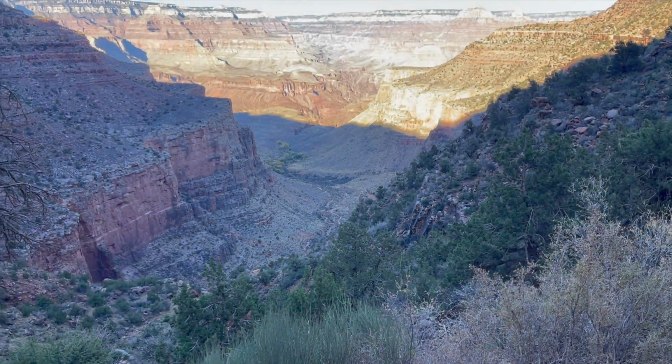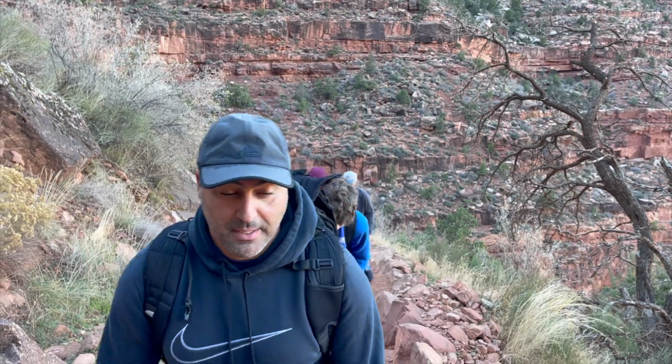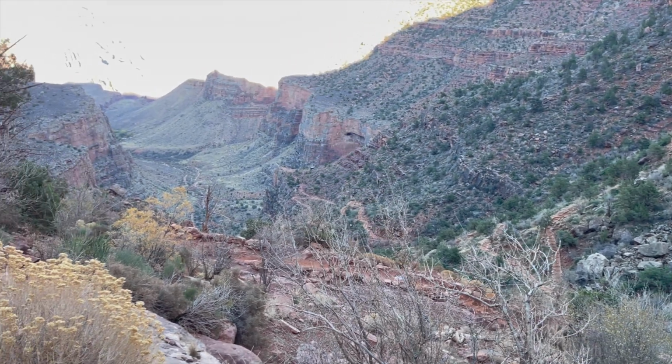Indian Gardens, way in the shade now. Should we camp here? Yes. Come up all this way. On that trail, way down there.